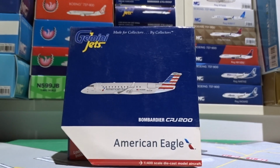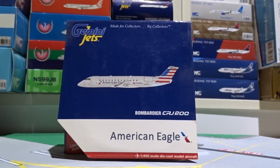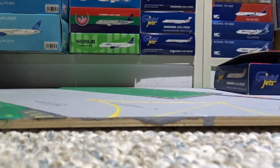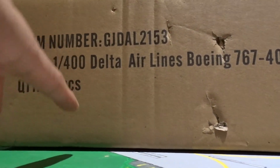So they did retire these in 2020 because of the pandemic, but then they brought them back last year when they contracted with Air Wisconsin again. So let's put this to the side. Let's get everything open first, and then we'll keep going. I know the box here, I got this from Diecast Jets, this particular box.